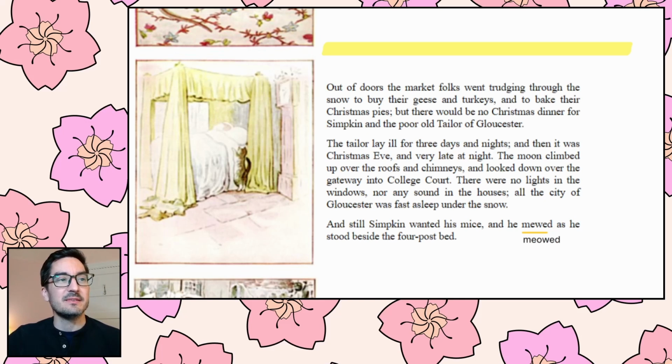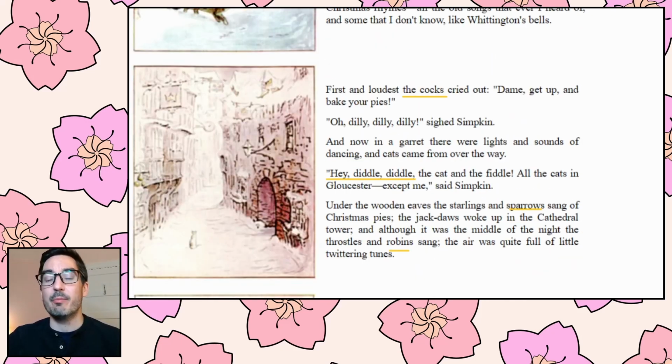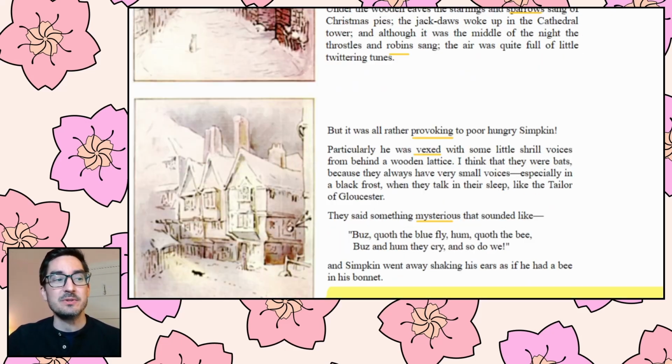But then later, the tailor got really sick. He was laying ill in his bed. And then that means he couldn't work on that coat. There's not much time. And so being sick for 3 days is a big problem. And then on Christmas Eve, or the night of Christmas Day, all of the mice and all of the cats and all of the animals start to speak at nighttime. And so all the birds and animals are making sound.